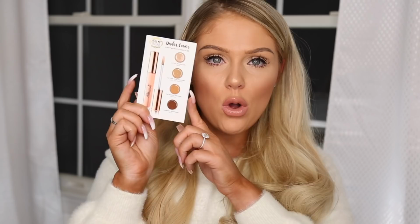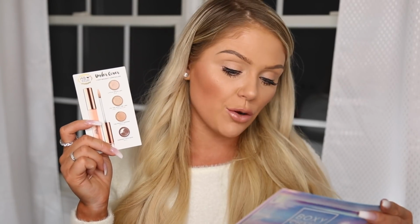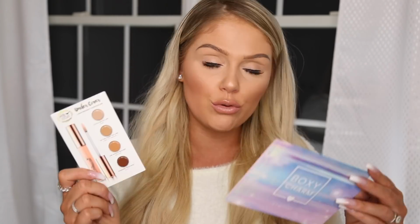Oh, and this is really cool. On top, this is the complexion little pack that they were going to send. So this is the Pretty Vulgar Undercover Lightweight Concealer, and they sent 4 different shades for me to test out. And then it says on this little pamphlet, I basically just go to boxycharm.com/complexion and let them know which shade is best matched to my complexion and receive complexion products better matched to you in a future Boxy.